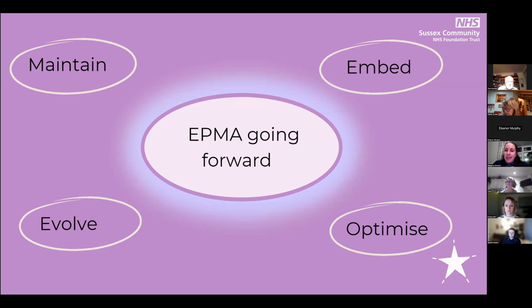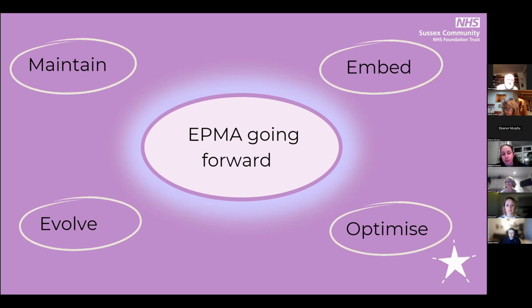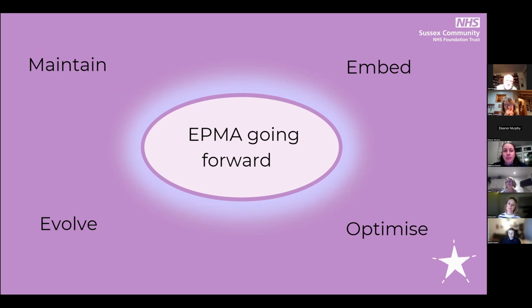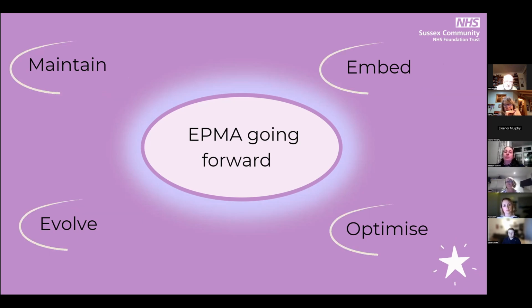I work to maintain, embed, evolve and optimize the EPMA system, because as we all know, processes do have a habit of changing. And on each ward I go to, they've changed in a completely different way. So it's a lot to keep track of. The most important thing about EPMA is if you don't use it properly, you can't make the most of the safety benefits. There are lots of things that will only trigger if you use the functions correctly, and it takes time to use some of those functions. There are some more complicated prescribing functions that, once you've learned them, are really worthwhile, because the safety benefits are huge, and people just need more support with that.